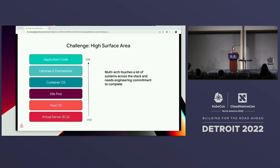Another challenge is the high surface area, so anything running on your servers is affected. For example, everything including the base infrastructure, build toolchain, applications, common functionality running on machines, such as security and observability, and more. So this makes the challenge a full stack and cross-functional team effort that requires expertise, staffing, commitment, and coordination.